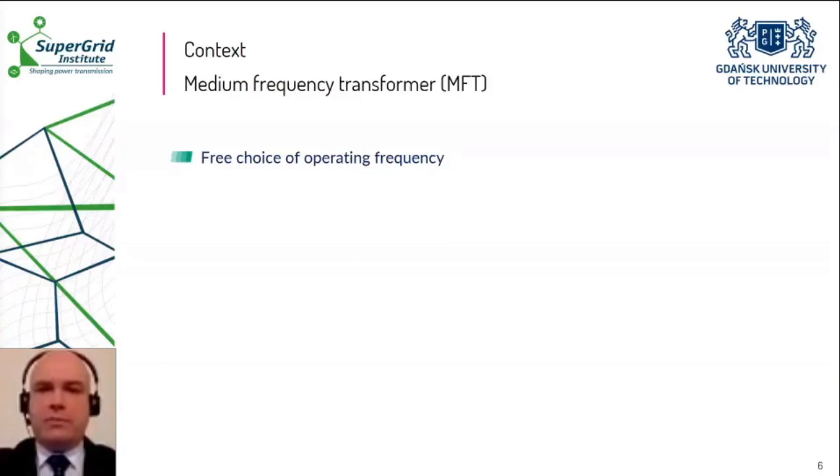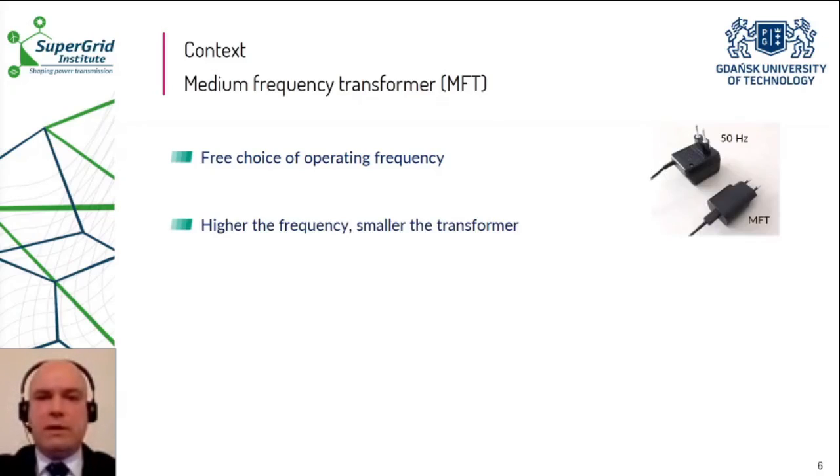The requirements of the medium frequency transformer in the dual active bridge converter are different from the requirements of the grid-connected transformers. In particular, we have a free choice of the operating frequency, because we are not constrained by the 50 Hz grid requirements. The Faraday law of induction shows that increasing the frequency results in a smaller transformer. This is observed in domestic power supplies.